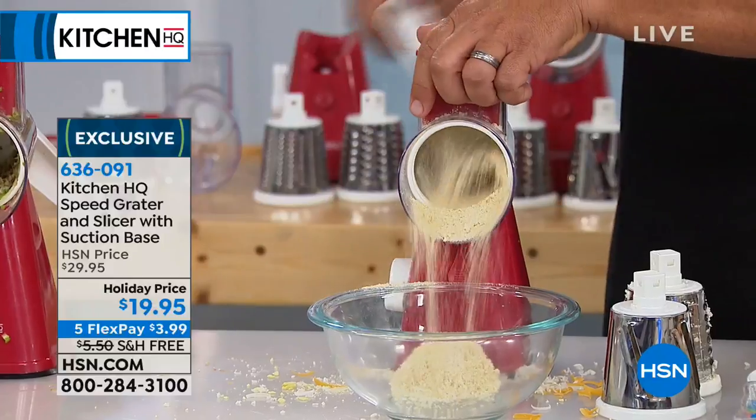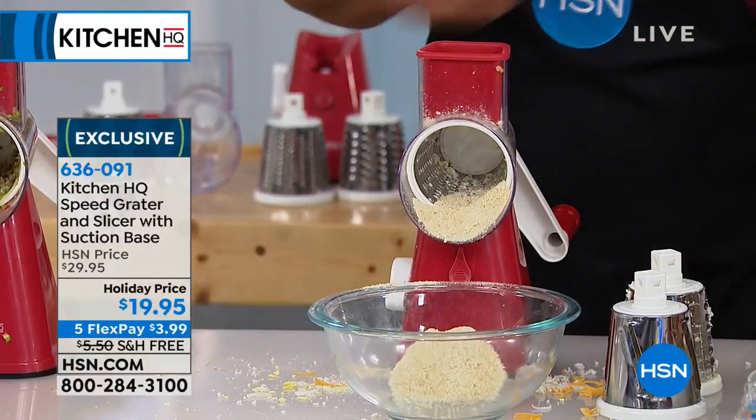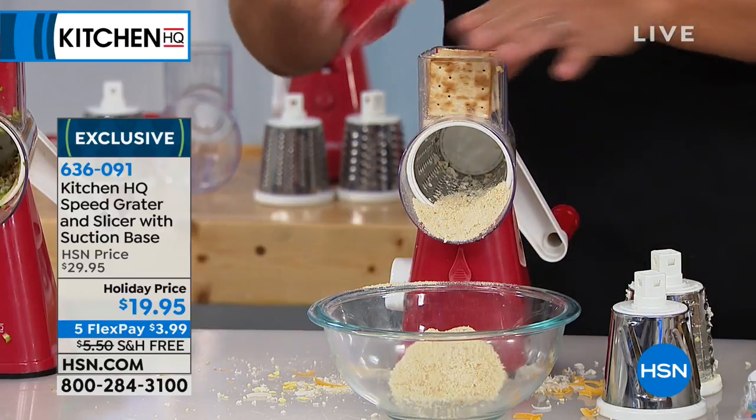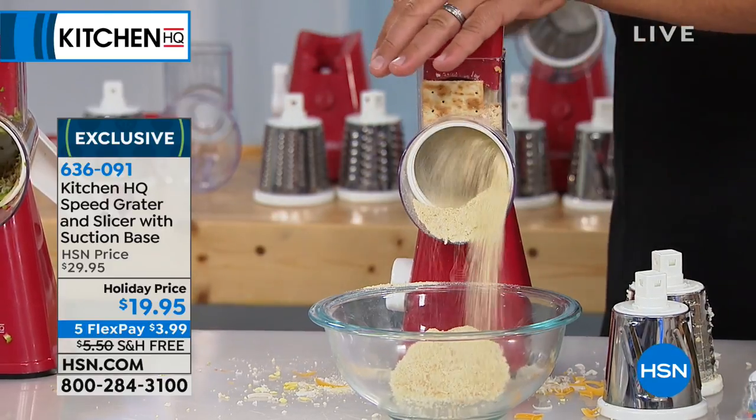I think for a lot of us, we already see the benefits in the kitchen. There's never enough time, and that prep work is always hard. With this, we are able to do it easy with fruit, veggies, nuts, cheese. Hey, look at this. Crackers!